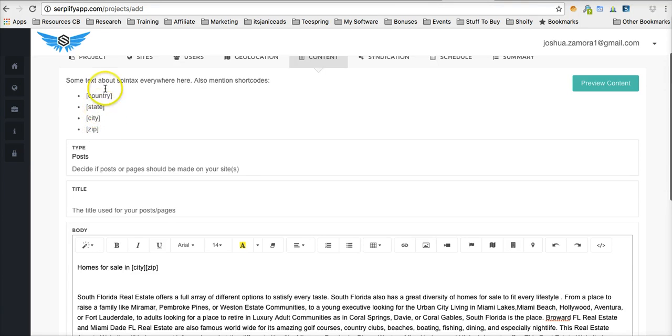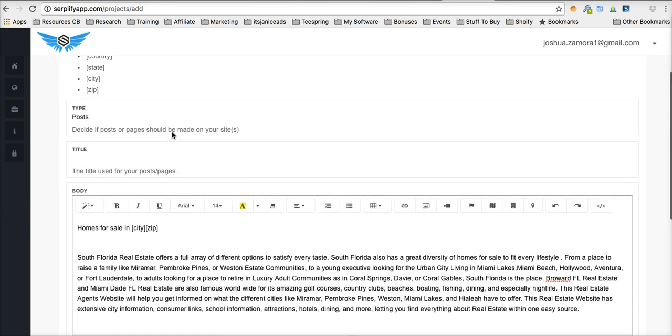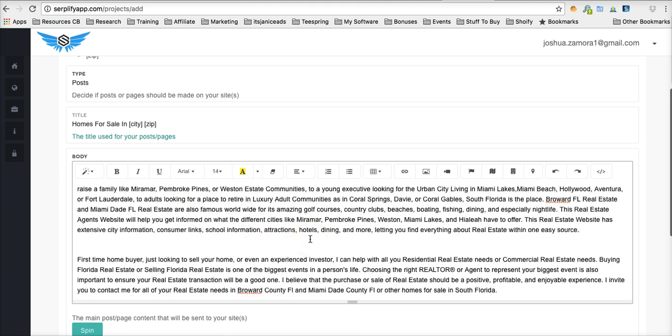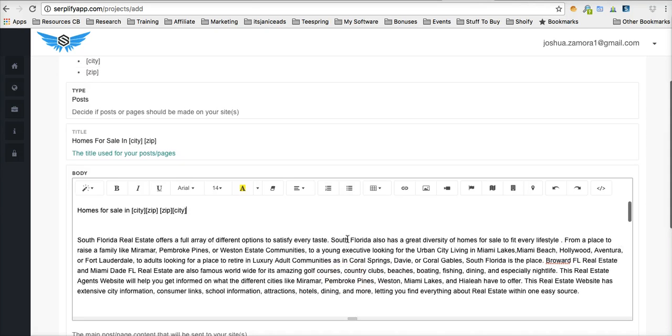So here you can see we have the different short codes that they'll be able to use so that Serplify knows from which zip codes and which cities to randomize the articles to and post the articles to our sites. So here, let's say if we're targeting the real estate niche, homes for sale, and then here they'll be able to customize it with the city and the zip code. And this is going to randomize from the ones that we just selected on the previous screen. And same applies for the content area here, where your customers will be able to insert the zip, insert the city, anywhere across the content so that it'll be able to sprinkle their keywords all over the content to better optimize their articles.